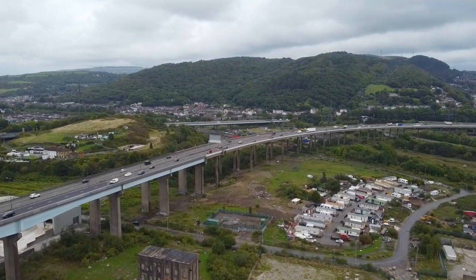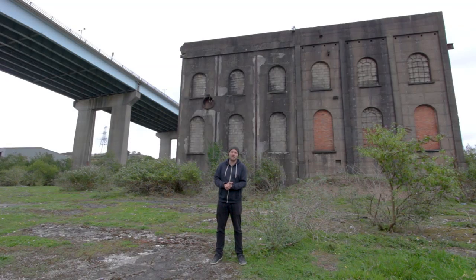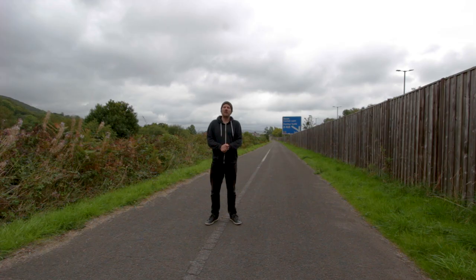Also, behind me, you'll notice a rather lovely abandoned building. It wasn't part of the script, I've no idea what it is, I just happened to stumble across it. Pretty decent.